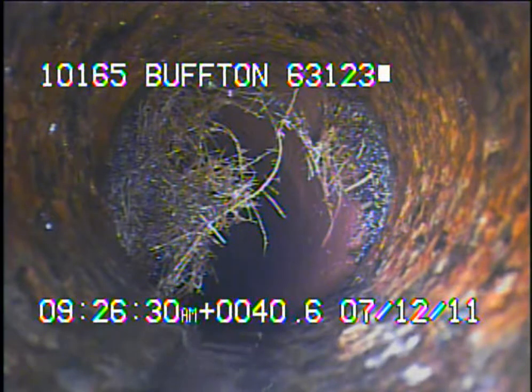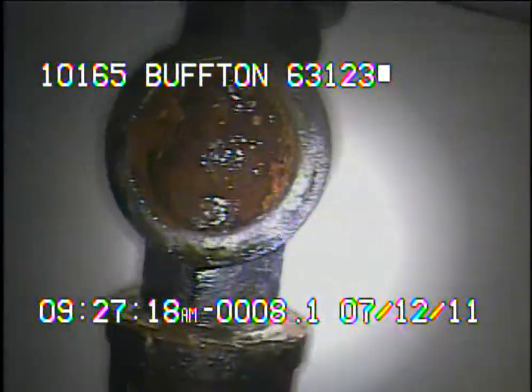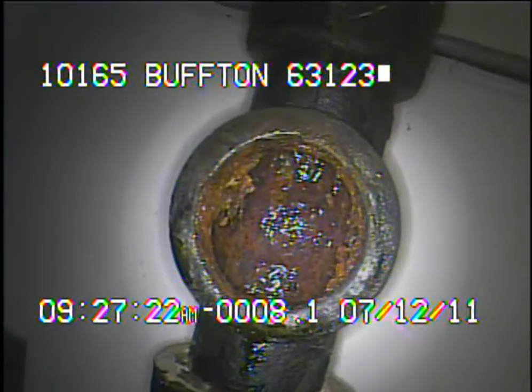Right here, we're coming back into the cast iron that runs underneath the house. I'm now back out of the line. This concludes the videotaping of this sewer.